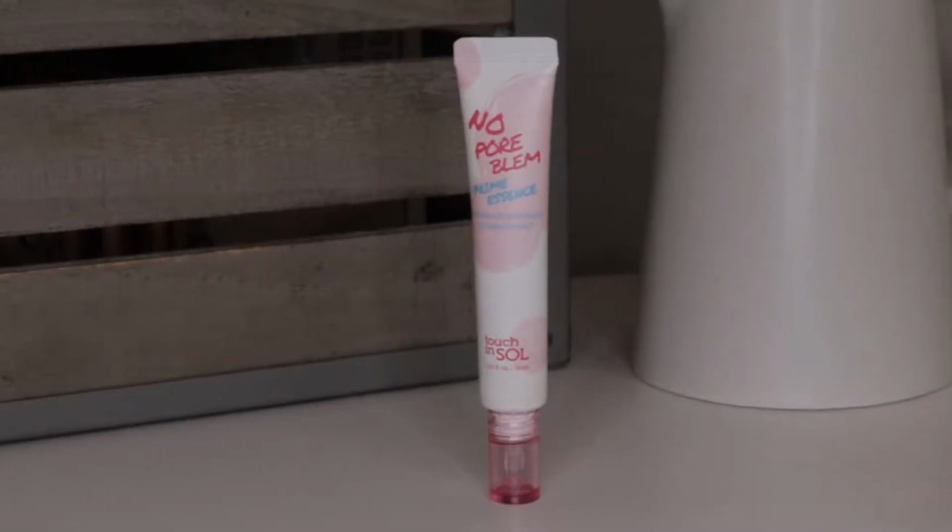I do have my brows filled in with the Anastasia Brow Wiz. This is the shade medium brown. And I think we'll go ahead and start with my face first instead of doing the eyes, since we're going to keep it really simple on the eyes today. So let's go ahead, and I'm going to start with the No Problem Primer.